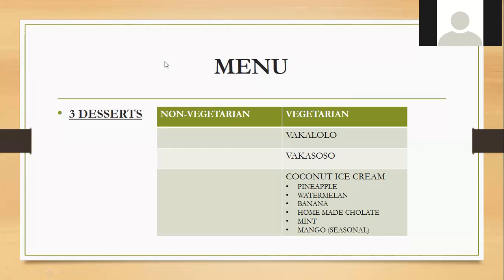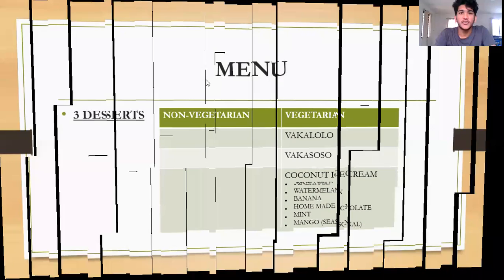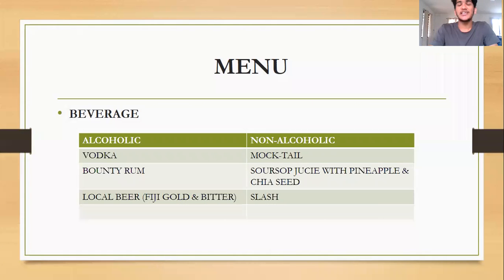Give it to Shivnil for beverage. Thank you so much, Monishma. So our beverage section is divided into two categories, which is alcoholic and non-alcoholic. And for the alcoholic section, we have vodka, which is a Fijian-made vodka, I think a coconut vodka, Fiji coconut vodka mix produced by our locals.